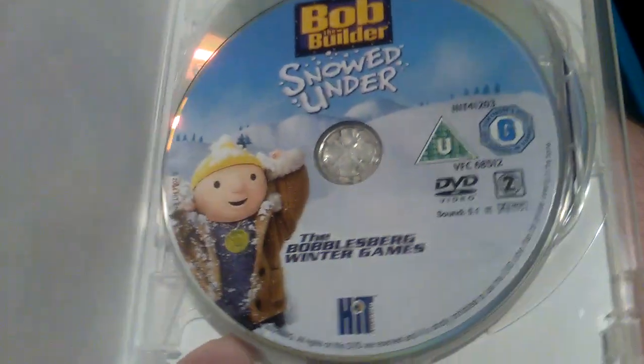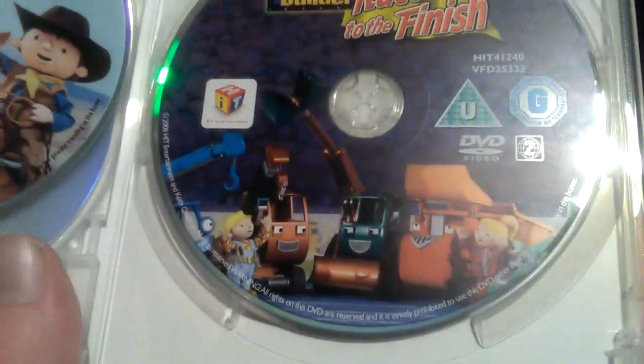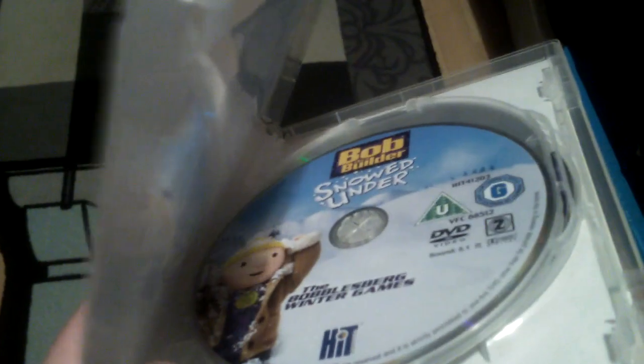I used to own this DVD as a single, which both the covers up there are actually for both the DVDs. But I got this not because the disc was scratched or anything. I wanted to get these two DVDs. So yeah.